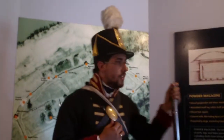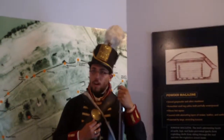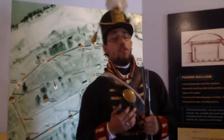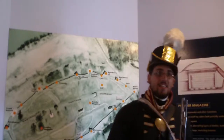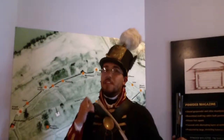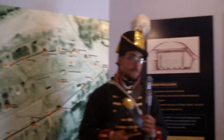The fort itself stands about 10 acres on the inside and about a mile all the way around. It's designed to hold about 2,000 men, and at its height it was home to about 3,500. At that time, Fort Meigs was actually considered the largest city in Ohio.